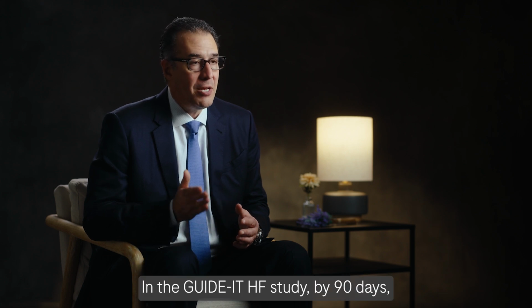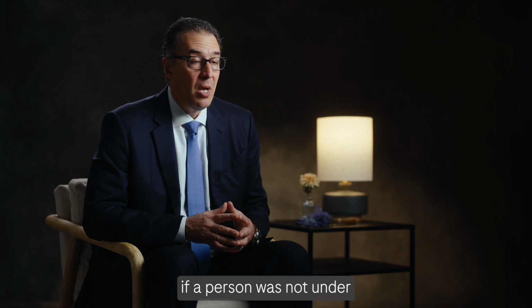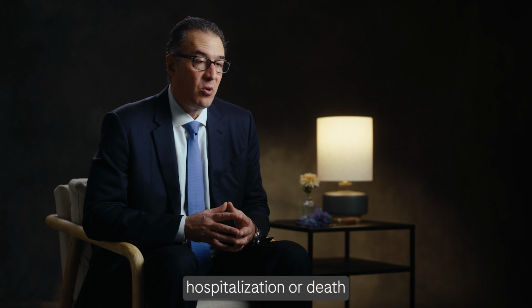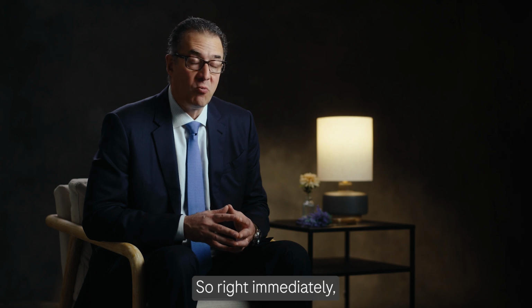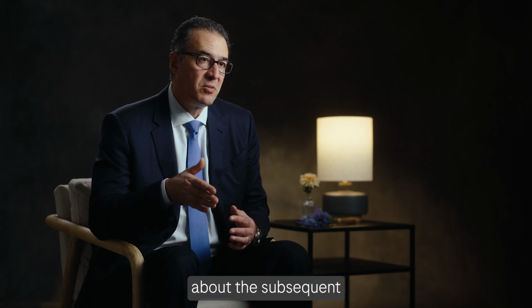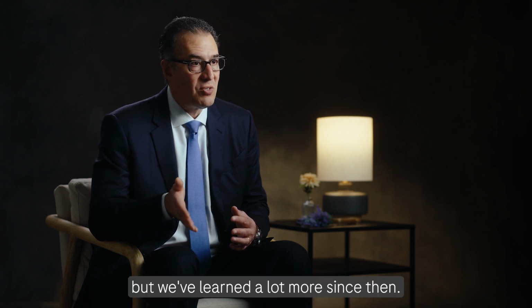In the GUIDE-IT study, by 90 days, if a person was not under 1,000 picograms per milliliter NT-proBNP, their risk for heart failure hospitalization or death was anywhere from 60 to 75% higher than people who were below this threshold value. So right away we can see how this biomarker can inform important things about the subsequent prognosis of a patient. But we've learned a lot more since then.